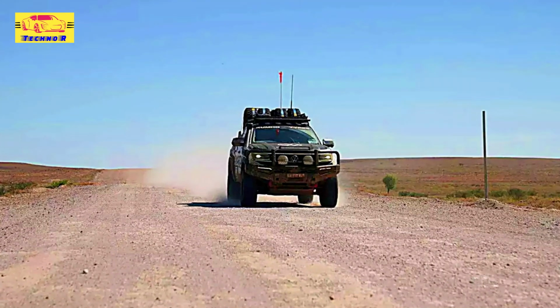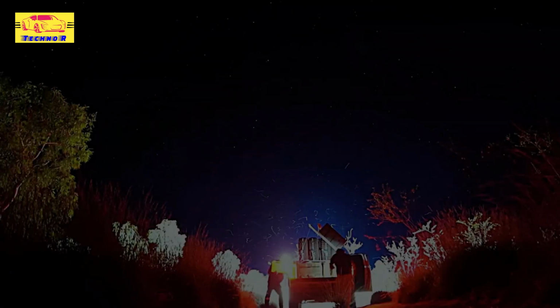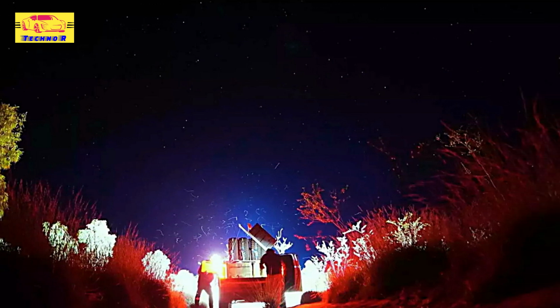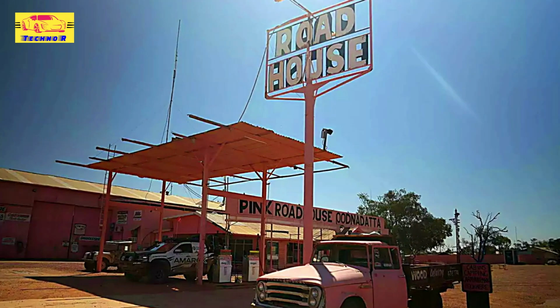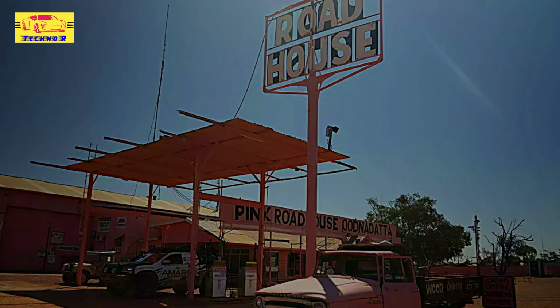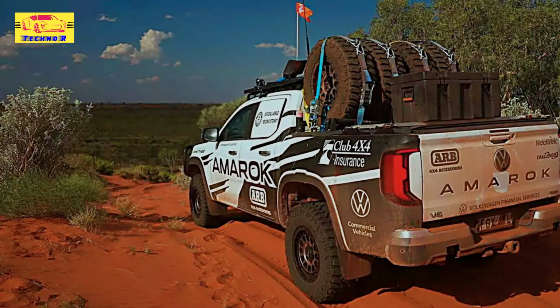Whether you're an off-road enthusiast, an adventurer, or simply looking for a pickup that can handle anything, the Amarok Lifted Special Edition is the perfect choice for those who demand more from their vehicle. This special edition is a clear statement that the Amarok is not just a pickup truck, it's an off-road warrior, ready to conquer whatever challenge lies ahead.